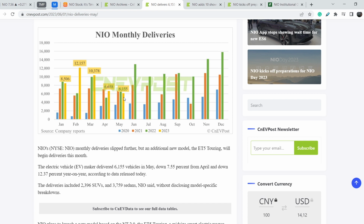And on top of that, this platform is much more efficient from the manufacturer standpoint, because the NT 2.0 platform has a higher gross margin in it. And that is why this anticipation of better models depressed the demand on NIO's old vehicles. And that is why we can see these low numbers.